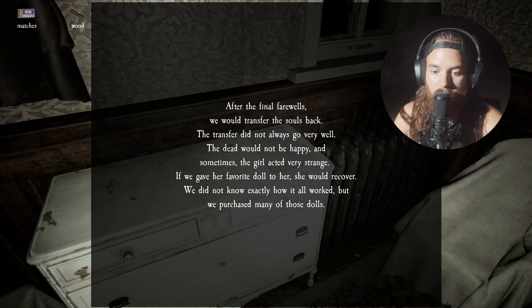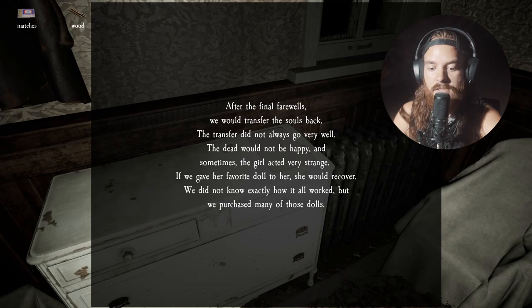After the final farewells, we would transfer the souls back. The transfer did not always go well. The dead would not be happy, and sometimes the girl acted very strange. If we gave her favorite doll to her, she would recover. We did not know exactly how it all worked, but we purchased many of those dolls.